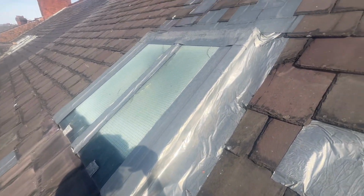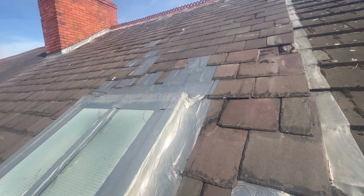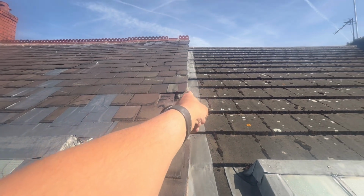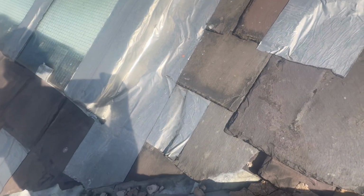It's up to them what they want to do. So that's a cheap fix. I don't know who's done this one. They must have just had a roll of flash band and thought, rather than messing around with the slates, there's a big hole, we'll just pop that in. I'll pop that back in for them while I'm up here for free.